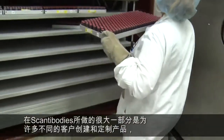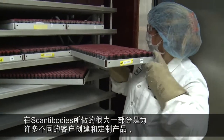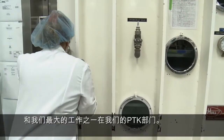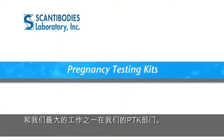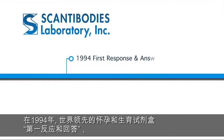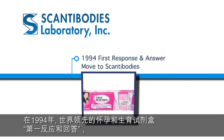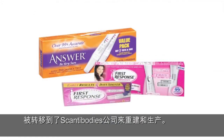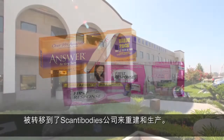A large portion of the work done at Scantibodies are the creation and customization of products for many different clients. And one of the largest jobs that we have undertaken has been in our PTK department. It was here that in 1994, the world's leading pregnancy and fertility kits, First Response and Answer, were moved to Scantibodies for redevelopment and manufacturing.